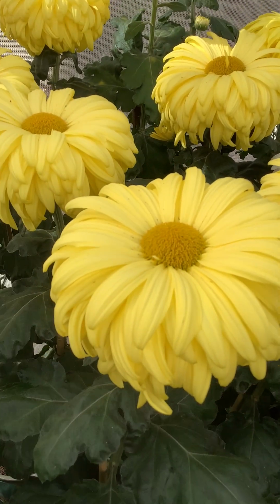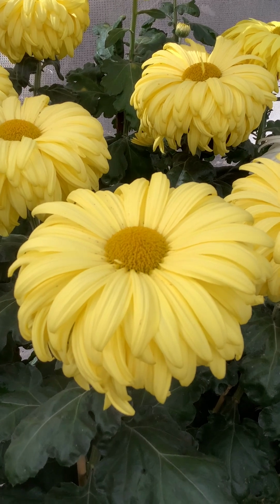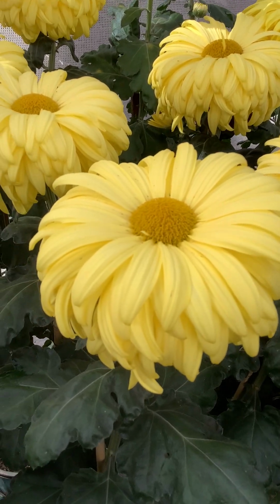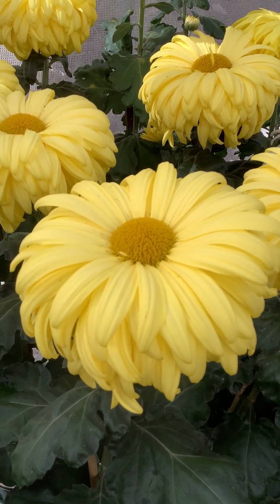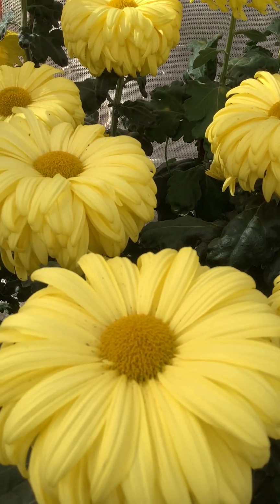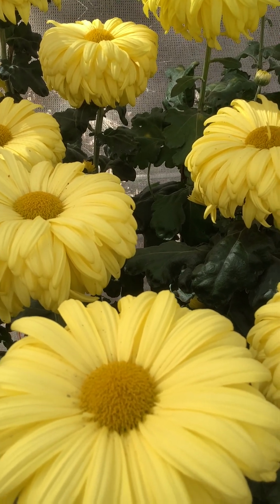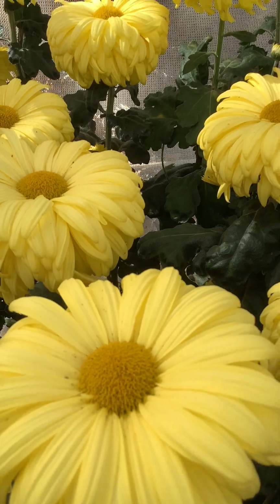This one here is one I released last year. Got a champion with this too. It's Kelly's Gold Bar. It's a lovely yellow, but it got wet. We got a bit of rain the other day and the wind blew in and they got all dust and dirt over them, so it's mucked it up a bit.